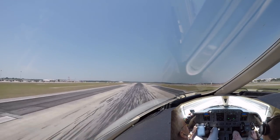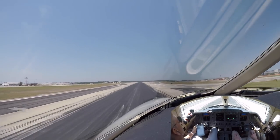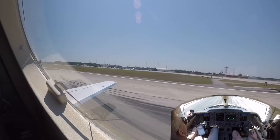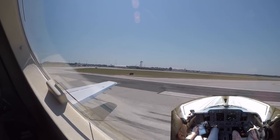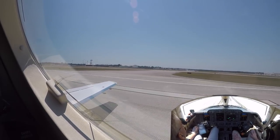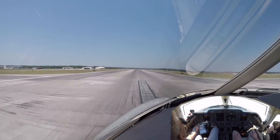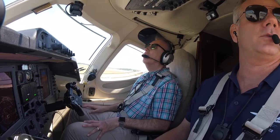Wisconsin 3771, runway 28, line up and wait. Line up and wait, runway 28, 3771. Ah, that was a good one. Yeah. Sierra Golf Mike, the shelter there. Sierra Golf Mike, roger, and you can turn left on Alpha if able. Contact ground point 9. Left on Alpha, then we'll go to ground, Sierra Golf Mike.